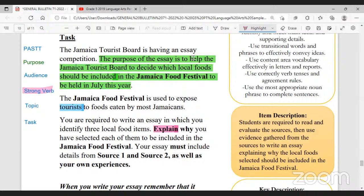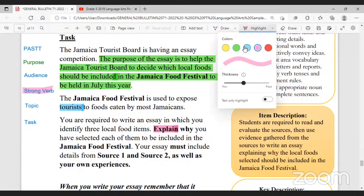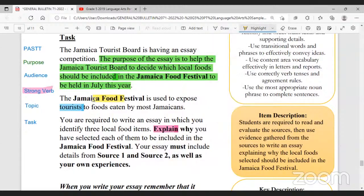With my writing. The topic, usually when we look for the topic, we look for the word that is reoccurring most. Even though we see Jamaica Food Festival reoccurring, what we know to be the topic is food, Jamaican food. Use yellow. So Jamaican food is the topic. That's what the essay will be about.